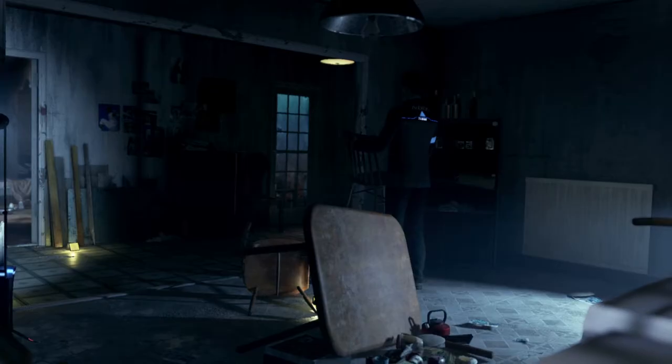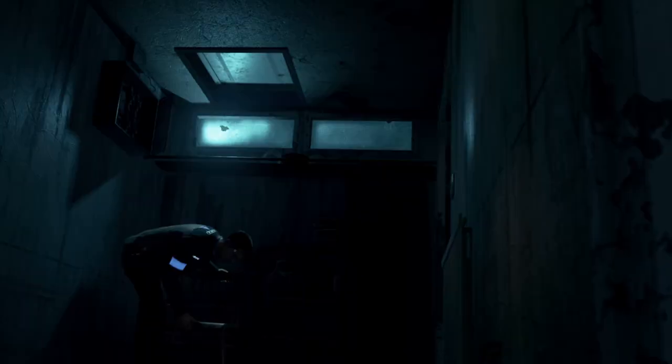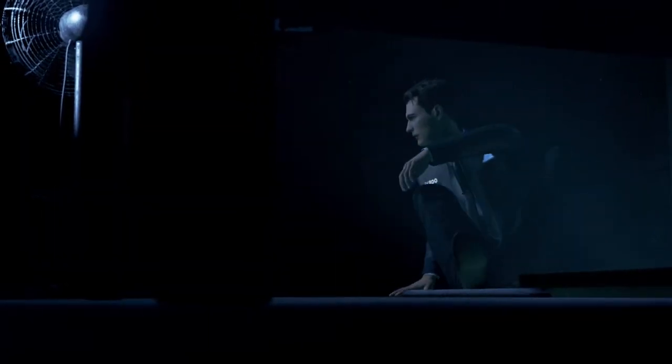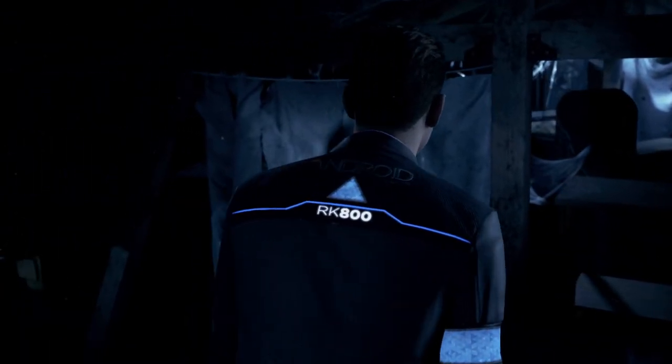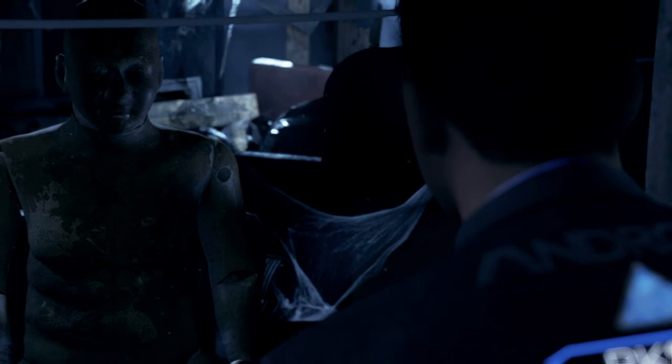Hey, what are you doing with that chair? I'm going to check something. All right, let's go. Let's do this. The thing is probably hiding up there. Search attic. Right. Carefully and slowly approach. And, damn. Just a doll. Alright.